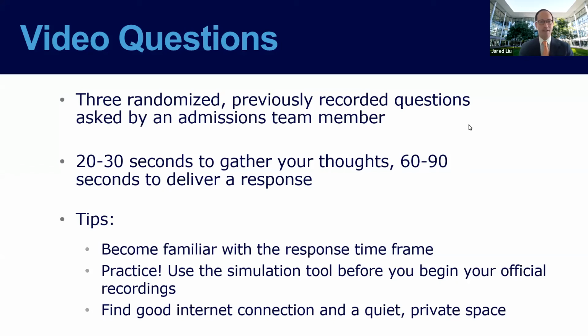On that, practice. We have recorded a few questions at the introduction before you go into the actual assessment, because we want you to feel confident going into this. So I do encourage you to use the practice questions as many times as you'd like. And this is also a chance to test your technology, right? Make sure that your camera is working, your microphone sounds fine.